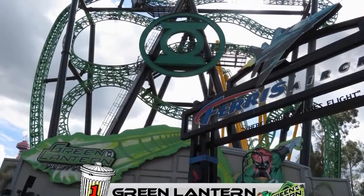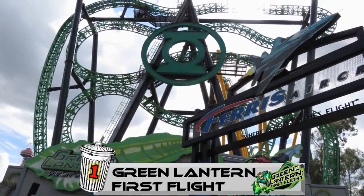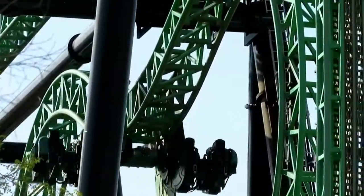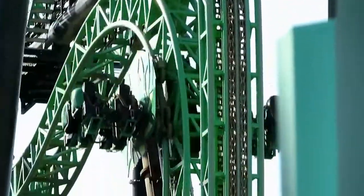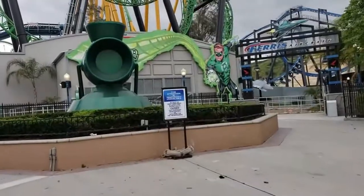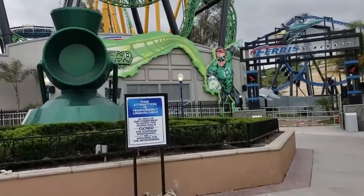Number 1. Green Lantern First Flight, an Intamin Zac Spin at Six Flags Magic Mountain in Valencia, California. It was painful, uncomfortable, it wasn't fun, and I actually thought it was dangerous, which is why it's great. It's been standing but not operating for 2 years, and its future is unclear.